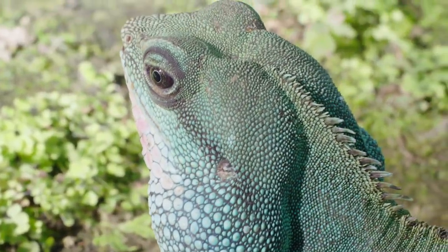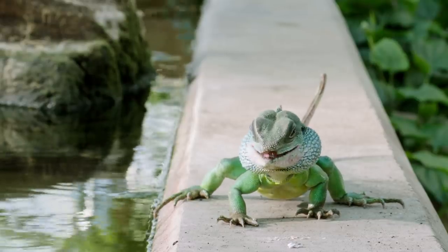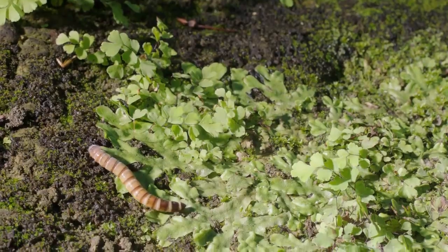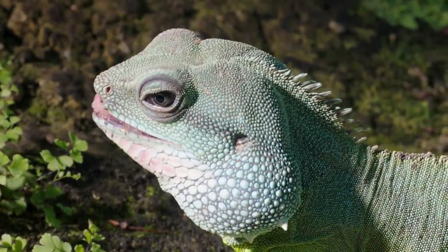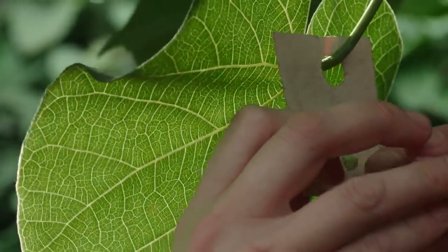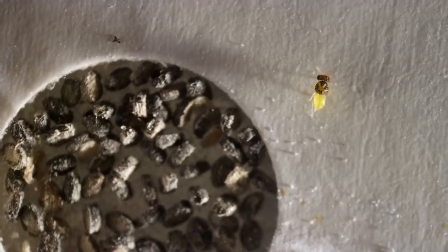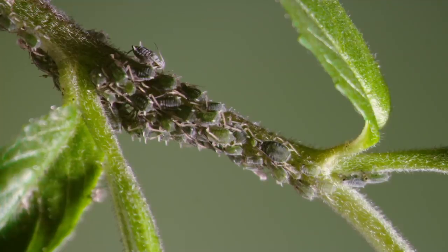They quickly learn that the daily hosing down will drive the cockroaches out of the cracks where they hide during the day. There are also more subtle ways of controlling pests that visitors seldom notice. These cards have been coated with microscopic eggs of a wasp. When they hatch, the young wasps go off in search of their favourite prey, aphids.